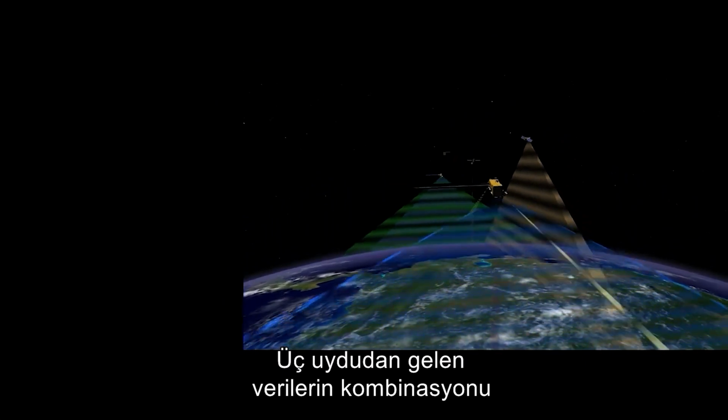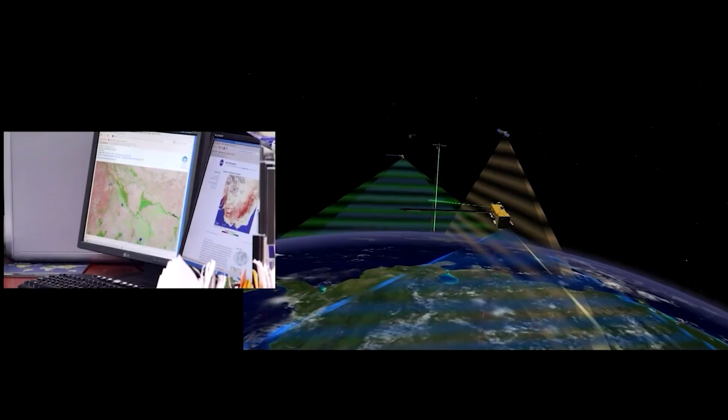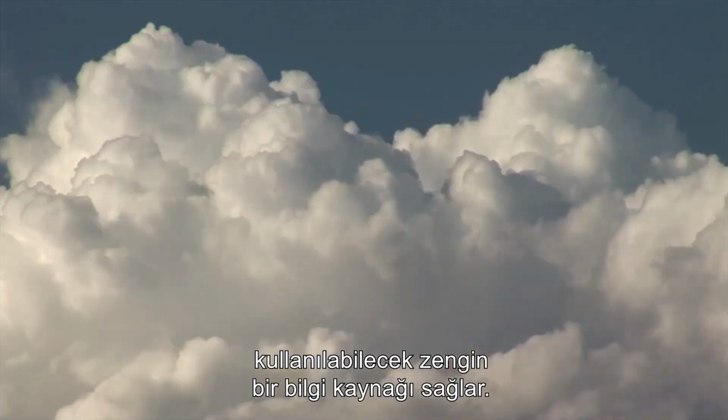The combination of data from the 3 satellites provides a rich source of information that can be used to assess the role of clouds in both weather and climate.